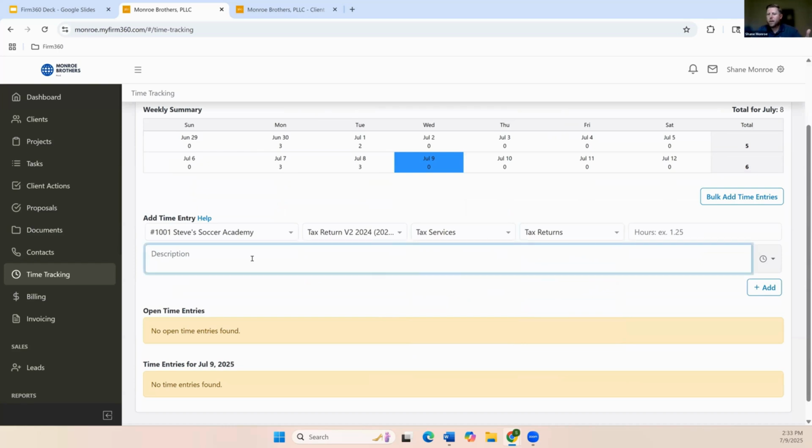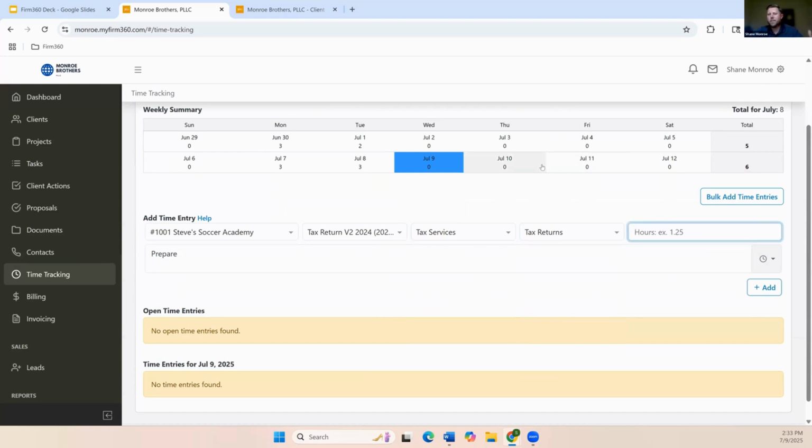We have an optional description box. It's free type, so I can type in a big long paragraph of whatever I was working on. And then for hours, we can support 5-minute increments, 1/10 of an hour, quarter hour. We can do 9 a.m. to 9:30. We can run timers.